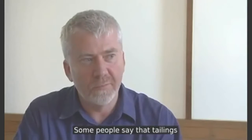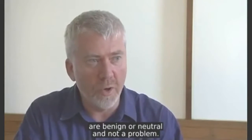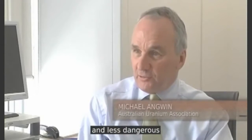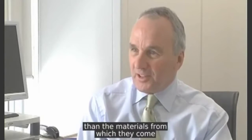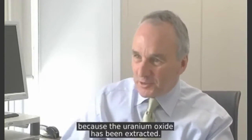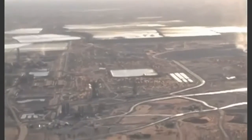Some people say that tailings are benign or neutral and that they're not a problem. Tailings are in fact less radioactive and less dangerous than the materials from which they come, because the uranium oxide, as the uranium ore, has been extracted.